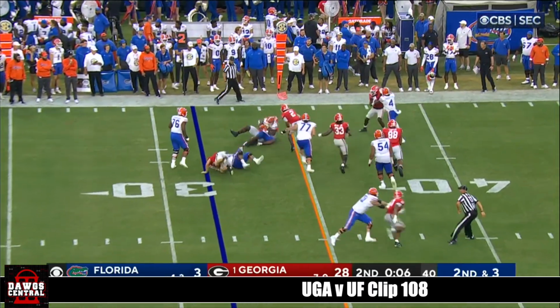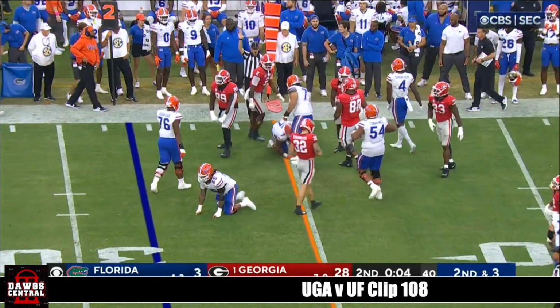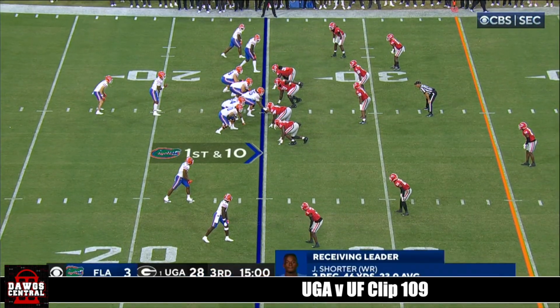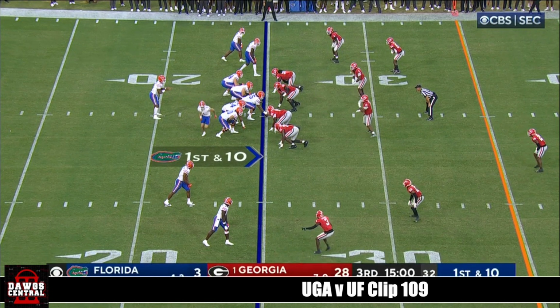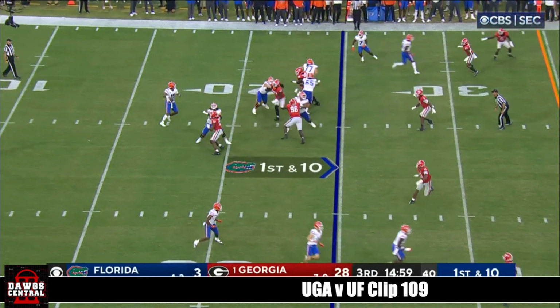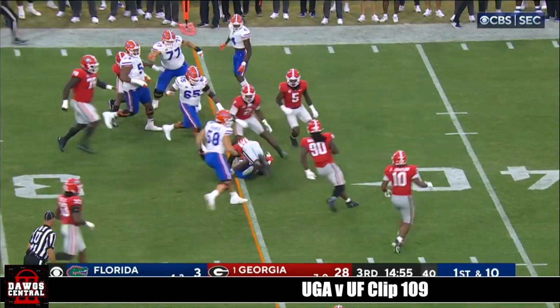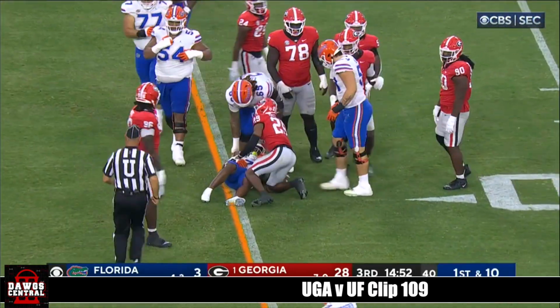Etienne again, and close to a first down, might have it, but that might be the end of the... Here's in motion out of the backfield. And a little screen out to Etienne. And he's got a first down. Let's check in with Jeff.